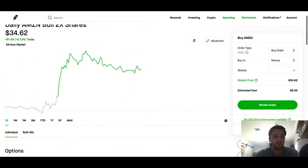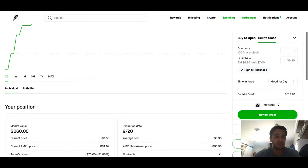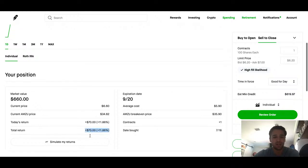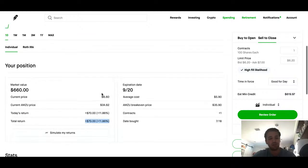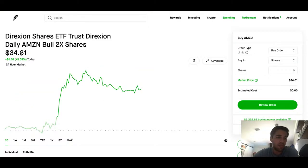So I bought a $30 call option expiring September 20th, right? So this one's obviously doing pretty good. I'm up 11% on it, $70. And what I did on it right away, in order to offset my cost on the option, because I remember I paid $590, I went ahead and sold, and right now it's at $34.